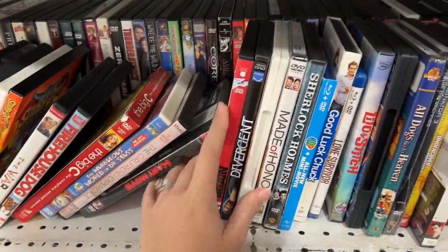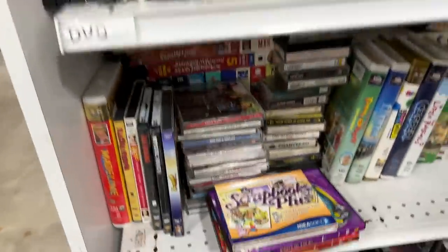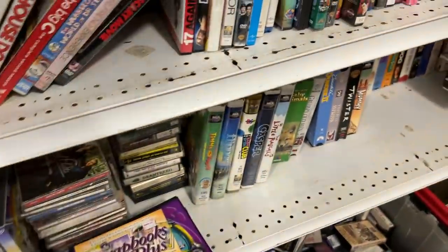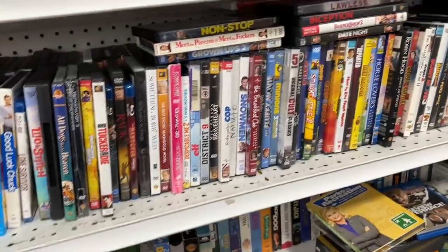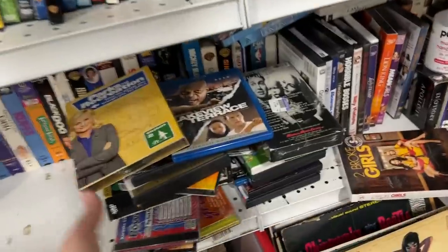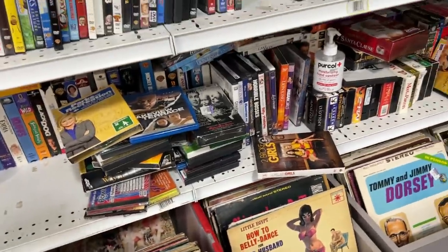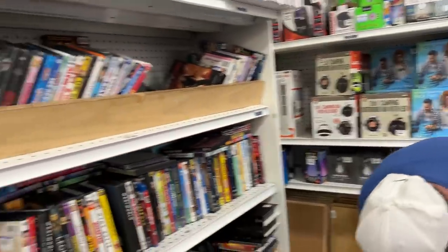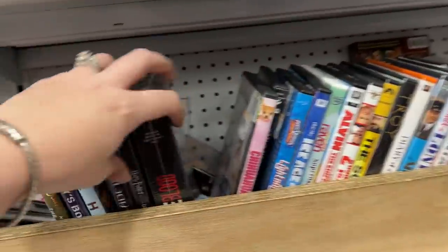Whoops. Oh my gosh, I'm dropping everything. No, they're not in there. Darn. Those ones are in here, not the other ones. Well, that sucks. Darn it all. Okay, well, I tried. Don't ever say I didn't try. All right, Harry Potter, what is that?